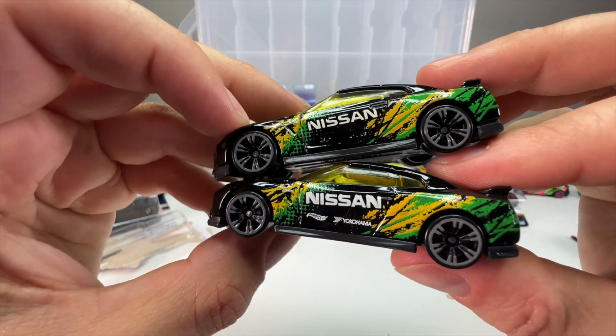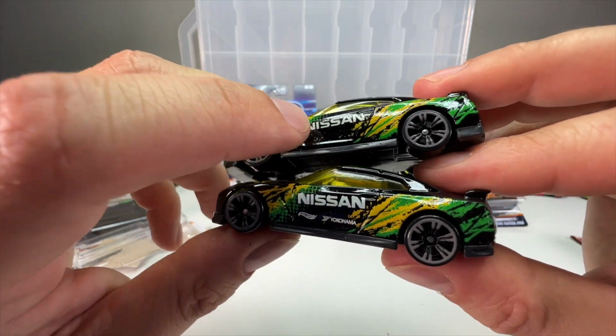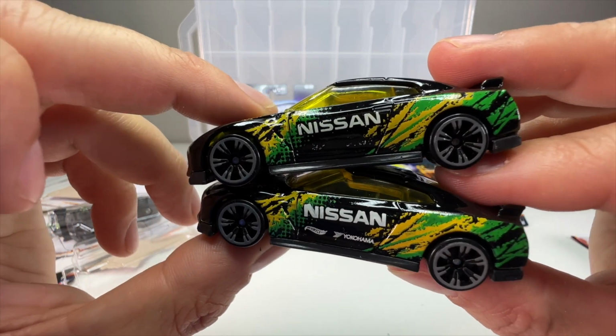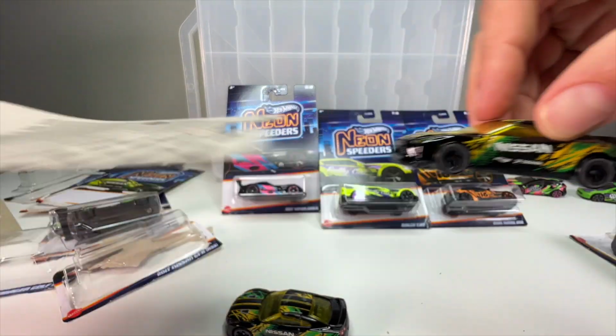And they were gotten separately. I bought this one, I'm trying to think when, probably a week or two after I got this one. So it's funny that they both didn't come from the same place, but they have the opposite problem. Who knows? Get it together, Hot Wheels. Man, those wheels are awesome.